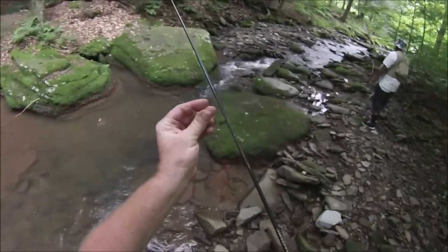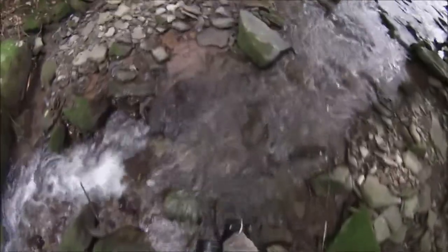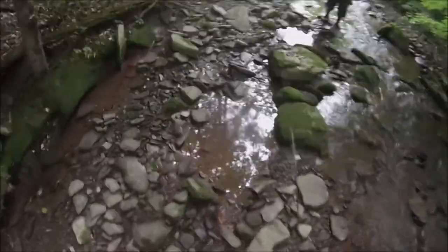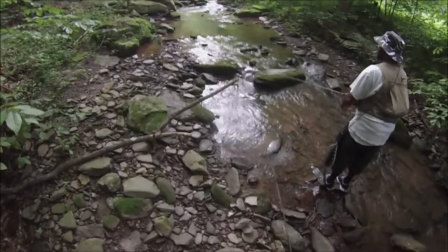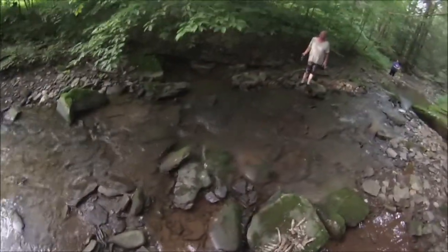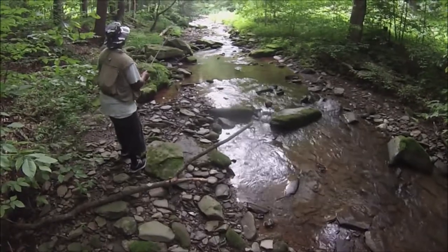Didn't want to spin on me there. A little footbridge right up there. Looks like a nice little hole under it. Yeah, we see it. Oop. A little bit high. Shame for that, because other than that, it was a good cast.